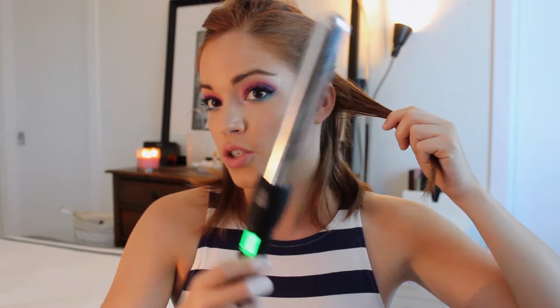And then take my curling iron. This is a Numi 25 millimeter. This is incredible. I bought it online, worth the money. It's on Hot Look all the time, and they always have discount codes and stuff, so you can get them pretty cheap. So what we're gonna do is take this, and I do everything away from my face, every piece, every layer. So you just start at the top and wrap it around.